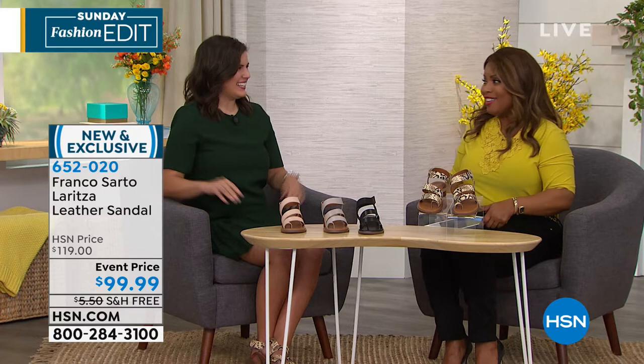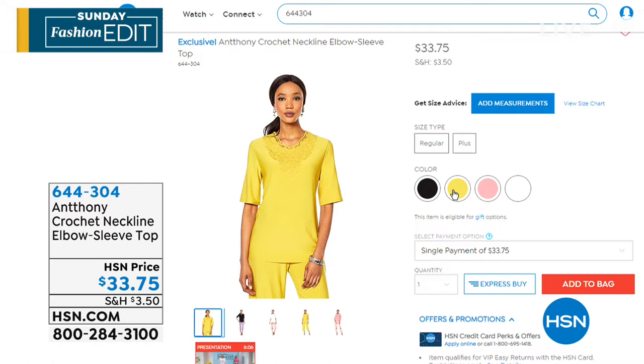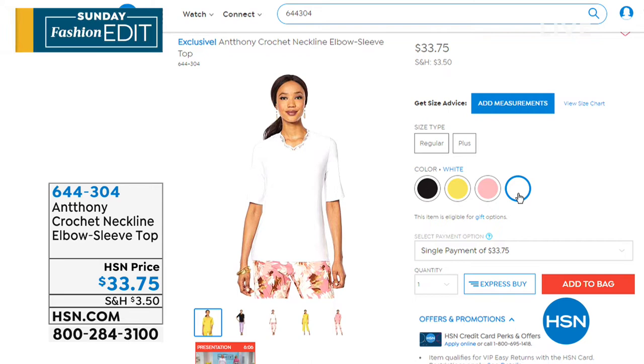All right, we are going to talk about the top that I'm wearing. It's by Anthony, and he's going to be coming up with a wonderful collection of great clothes. He's going to be a part of the show. I had a chance to say hi to him a little bit earlier, but if you love the top that I'm wearing, there it is. If you'd like to order it, it's the crochet neckline elbow sleeve top. We've got 4 colors. I went for the brightest, which is a lemongrass. We also have the black choice for you, peony, and white.